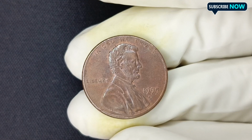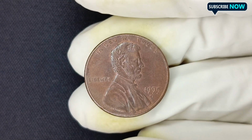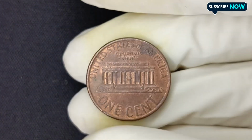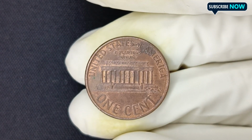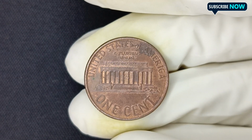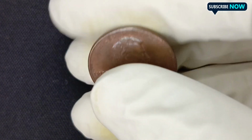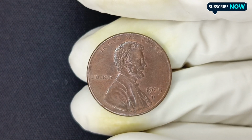Far from it. In 2021, a 1995 double die penny, graded as being in near perfect condition, was sold at auction for an eye-watering sum of $20 million. Yes, you heard that right, $20 million for a penny. That's the kind of price tag that seems unbelievable for a coin that most people wouldn't think twice about tossing into their change jar. But this extraordinary sale serves as a reminder of just how rare and valuable these error coins can be, especially when they are in impeccable condition and represent a moment in history.